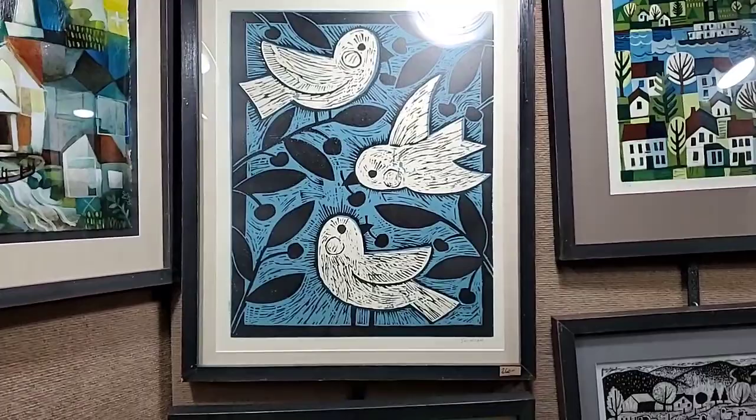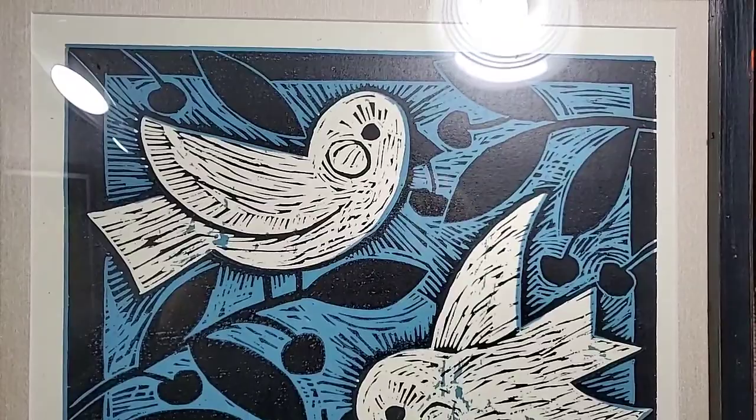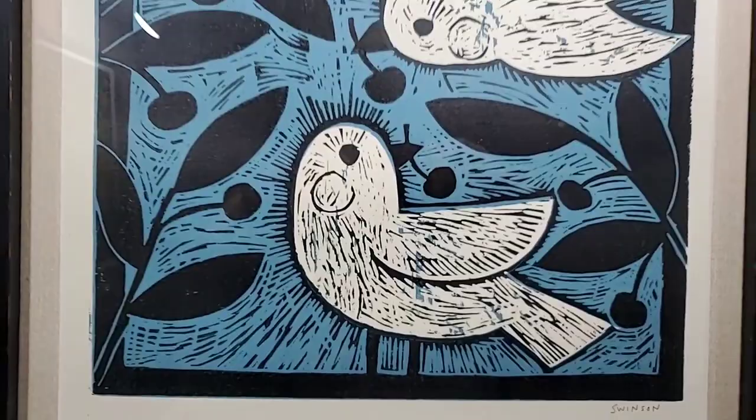This is a two-colored woodcut. So I carved a plate for the background, and then I carved a second plate for the foreground. And like the birds before, this is a spring picture. These are birds stealing all the cherries off my cherry tree. And it's okay, I don't mind sharing, as long as they save some for me. And I'll back out so you can see.